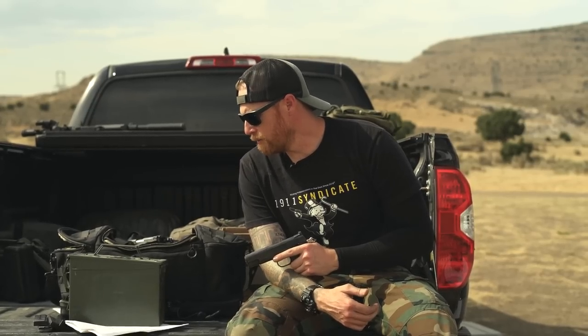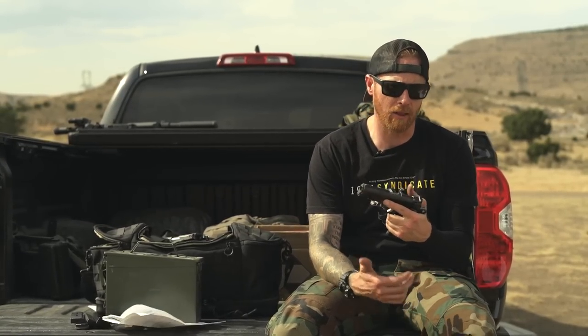Hand fit, match grade, barrel, and bushing. That's pretty straightforward. Not a ton to say about that, other than obviously these are going to be super, super accurate guns. Like legit accurate guns. There's a really tight lockup on this gun.